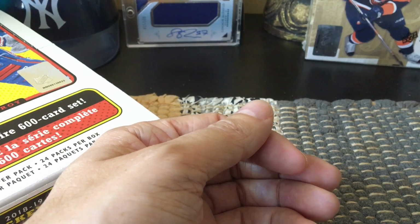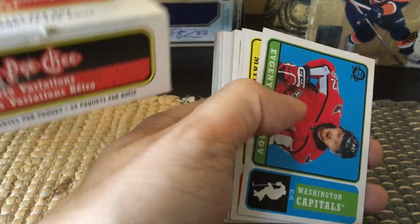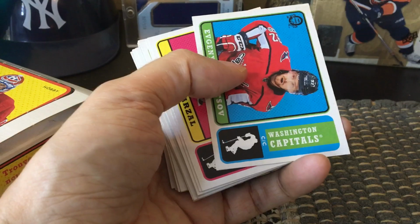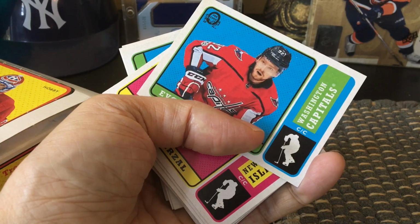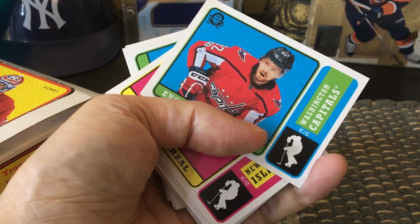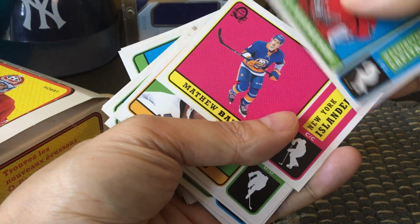I'll go through the retros. So these are the retro cards. And you get, I believe, more than one per pack, one and a bit per pack. But if you look at these, they're from 1967 Topps, they look like this. So the year after Bobby Orr's rookie year, the cards kind of look like this, although in the other direction. So that's the riff of these retros.